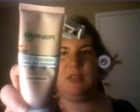So I am in love with this. It's Garnier's Miracle Skin Protector, the BB cream. I was super excited when it came out. I've been reading a lot about BB cream, and it's just really nice. It helps to even out your skin tone, provides moisture, a little bit of sun protection, just a tiny bit, like 15 SPF, nothing crazy.